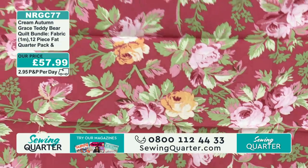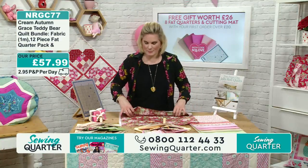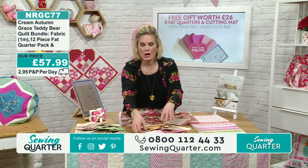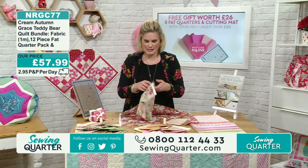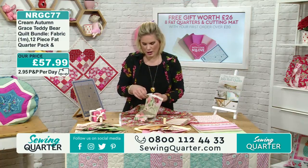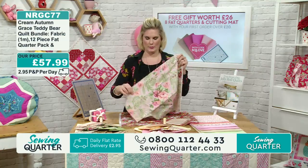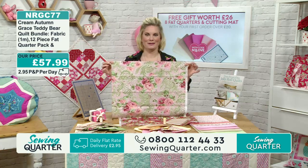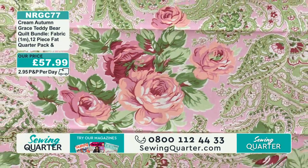Now you're getting 12 of these. I want to also show you, because I'm a big fan of chintz and stripes, so of course you get your stripes in there as well. But also, just look at this. Now this is designed by Verna Mosquera. I might not have pronounced that quite right, but she does love that romantic feel, and that's what she really specialises in. It's beautiful, isn't it?